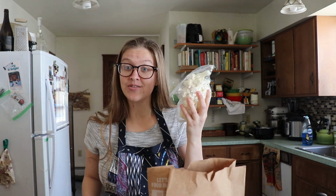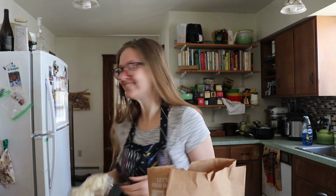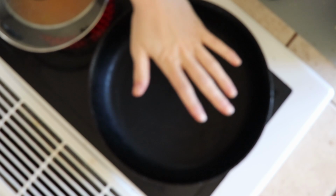I'm gonna start with this cauliflower, and I'm just going to microwave it in the bag to essentially steam it. So let's give that a shot. And I'm going to come here and I've got this skillet heating up. I'm going to actually toast my rice.